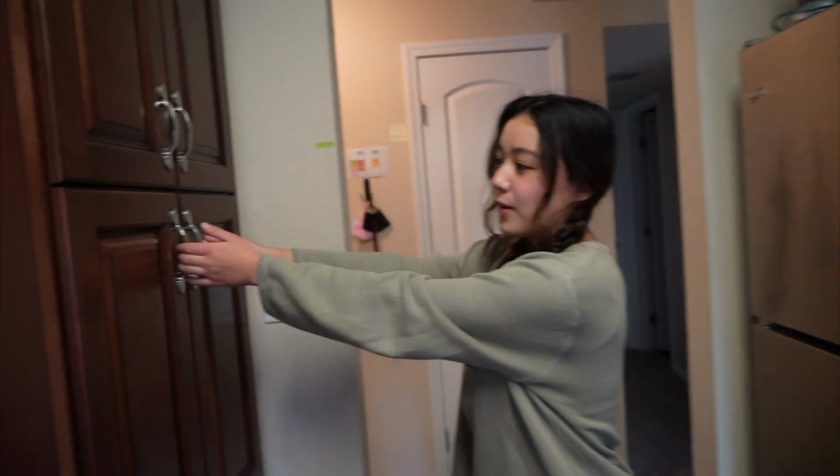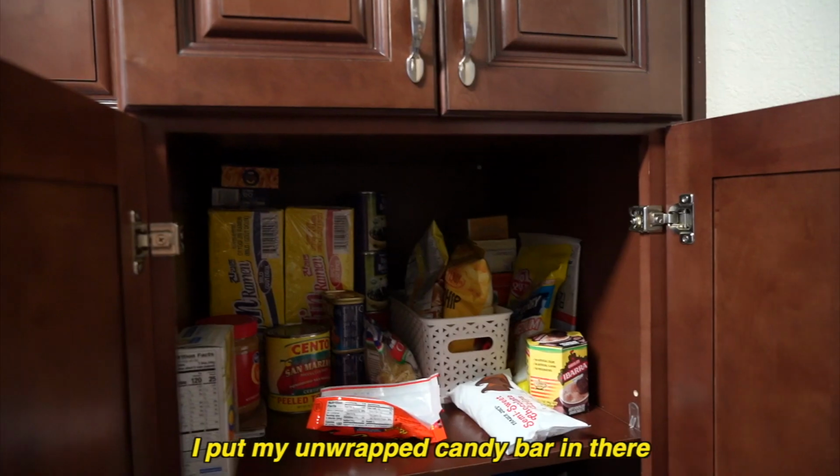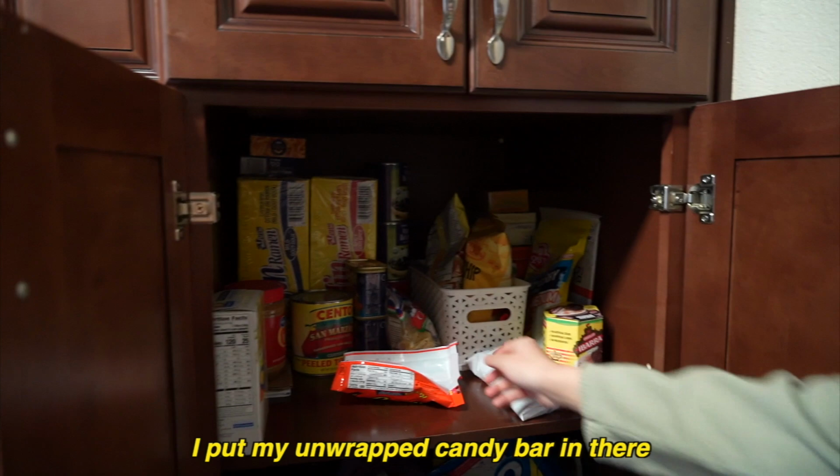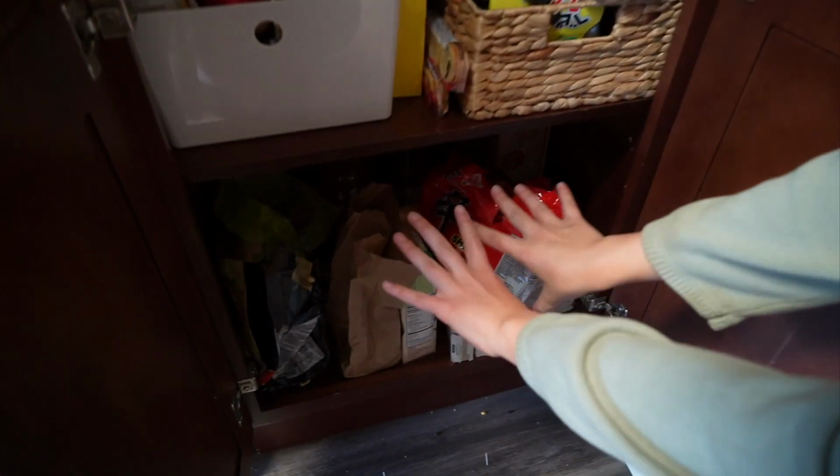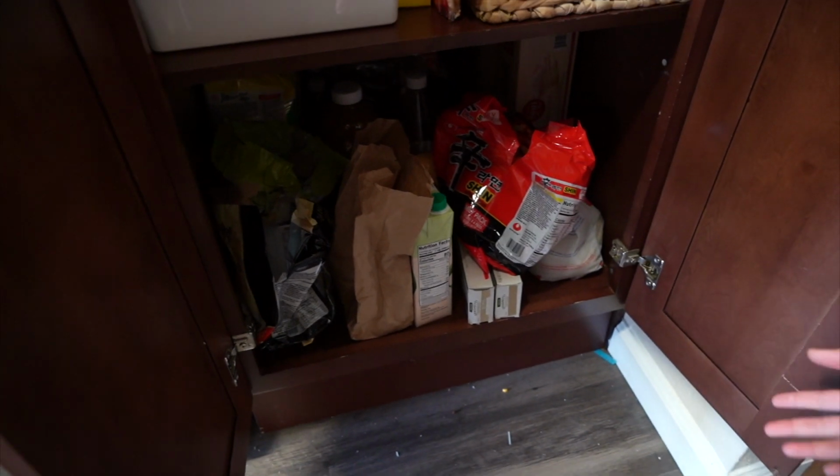Then over here we have the pantry. This is Laura's shelf. I put my unwrapped candy bar in there because I didn't think you were gonna bite. This is my shelf. And then this is the communal shelf, or just like the big bulky ingredients.